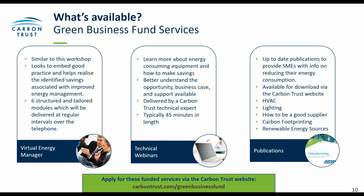where we can either deliver, I think there are 6 structured modules on energy management, or we can maybe look at just one area in particular. So to give an example, if we had a business who came to us looking to implement an energy policy, for example, then maybe we could just look at supporting the business to implement that. So as I say, fairly flexible, and again, something that will be delivered by one of our consultants here.